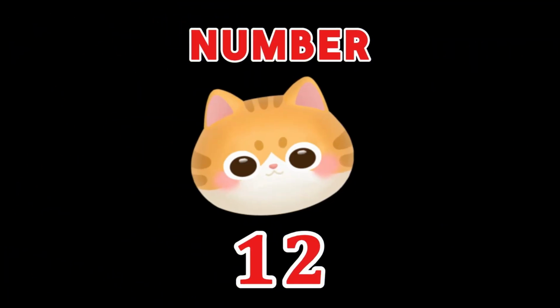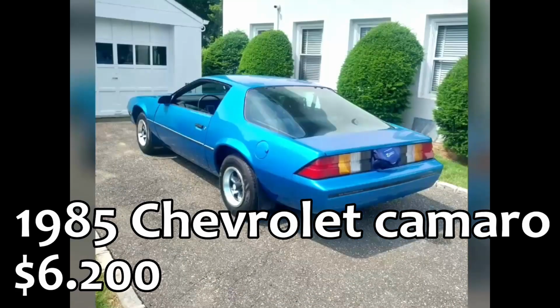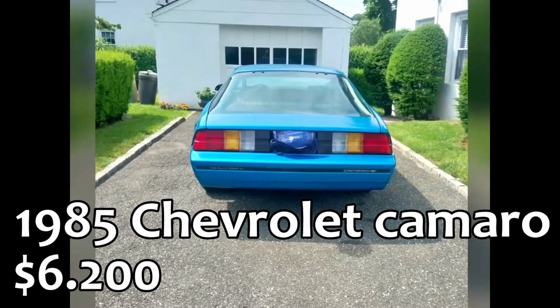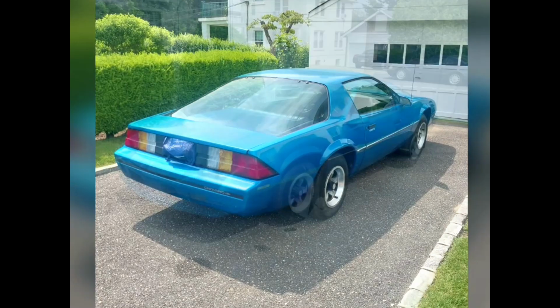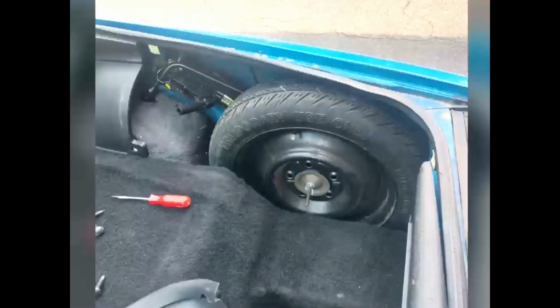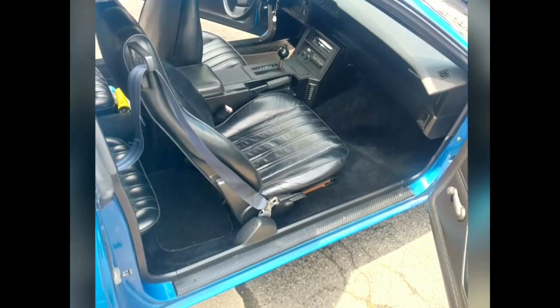Number 12, 1985, Chevrolet Camaro, $6,200 OBO, Oyster Bay, NY. Get ready to take a ride back to the 1980s. This 1985 Chevrolet Camaro is the real deal, and it's up for grabs in Oyster Bay, New York for $6,200 or best offer. This isn't just any third-gen Camaro either.